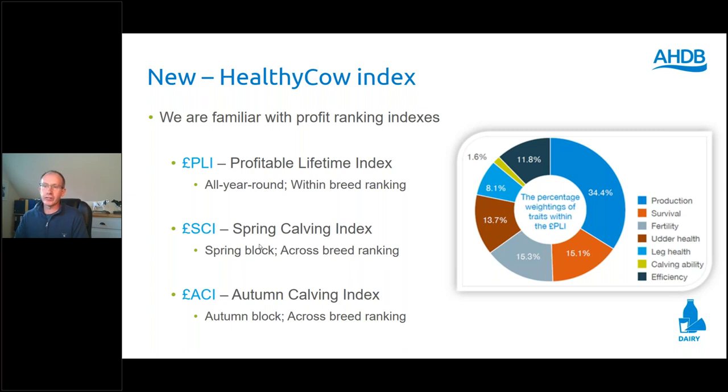And then more recently, we've introduced system specific indexes. So we've got our Spring Calving Index, as the name suggests, for spring block calving, and it's an across breed ranking index. So we can directly compare bulls from different breeds against each other. And then we've got the ACI, which is specifically geared towards autumn calving.